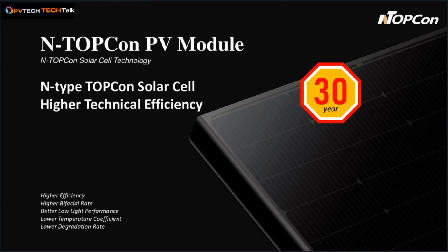And the second technology is N-type TopCon. And we all know that TopCon modules have the advantages of higher efficiency, high bifacial rate, better low light performance, low temperature coefficient, and lower degradation rate. And what we can do is to combine the full-screen technology and the TopCon together and make it a full-screen TopCon module.